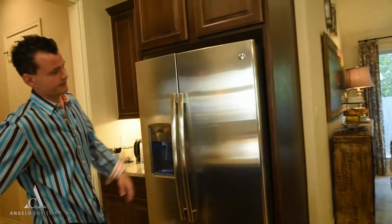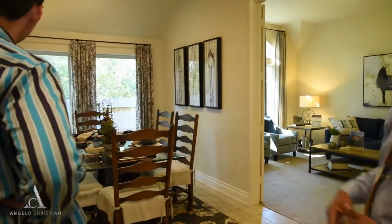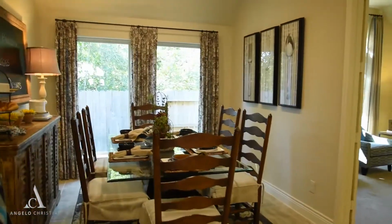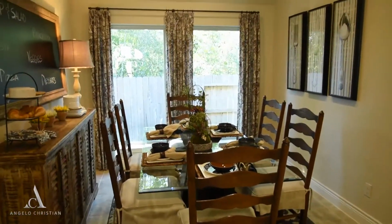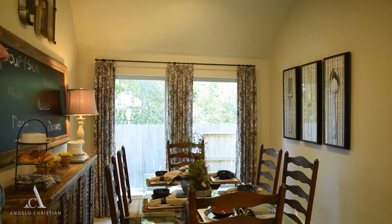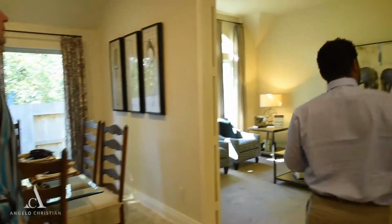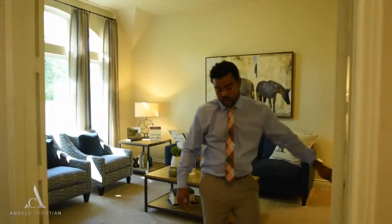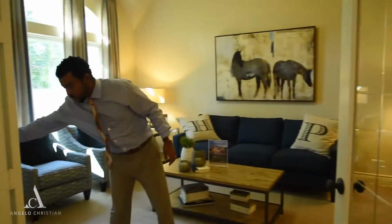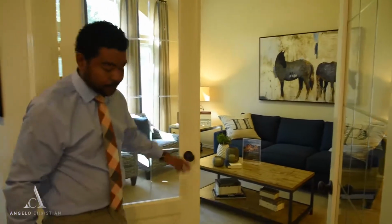Yeah. And then this is like the breakfast area? This is the breakfast area. Okay. And you still have really large open windows here. That is another thing that is included when you buy a Perry home. We like to have an open feel to the house. Right. So next to you have the game room. The game room comes with French doors. Okay. These are the same French doors that you would get in your office or your library.